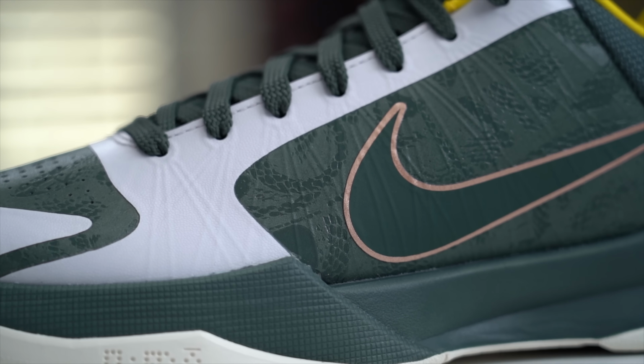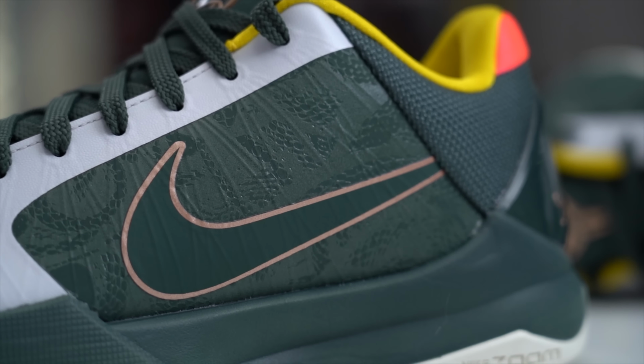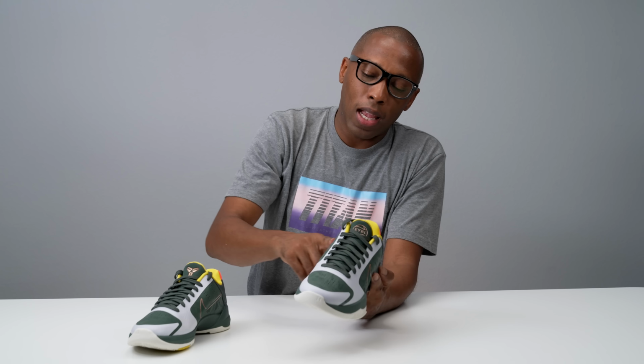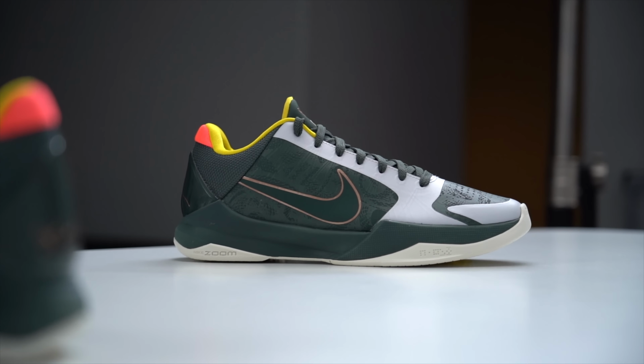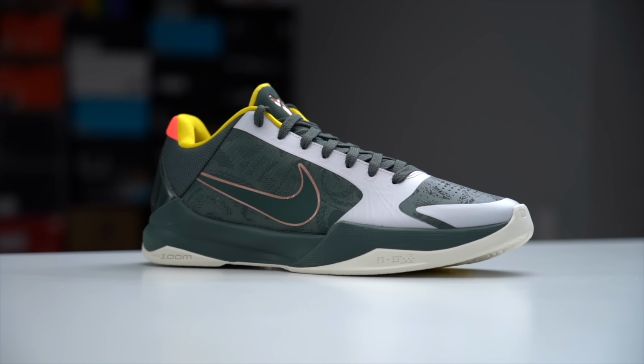Anyway, the thing about this one is there is some texture to the mid panels and the toe box. And if you look really closely, you can see that it looks like snakeskin. Obviously, we know that Kobe was called the Black Mamba. So you have that snakeskin sort of thing there on the toe box and on the mid panels. And you would think Kobe, Black Mamba, snakeskin, perfect. That makes perfect sense. But actually, that's not what this is about at all.